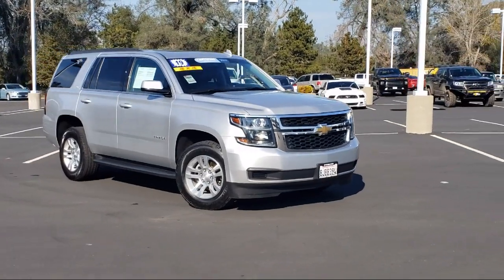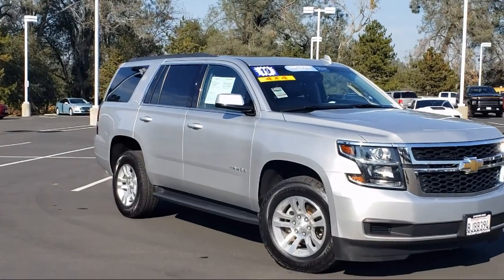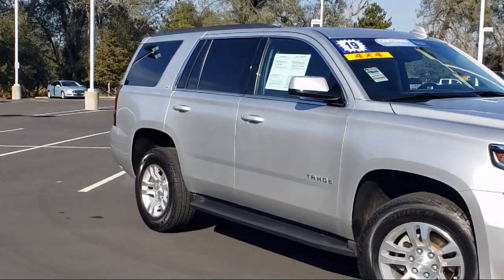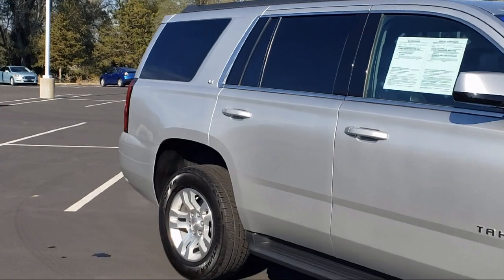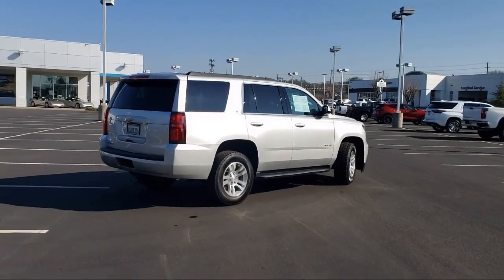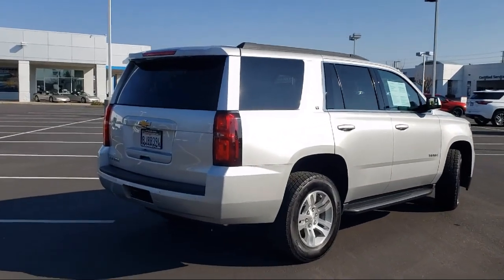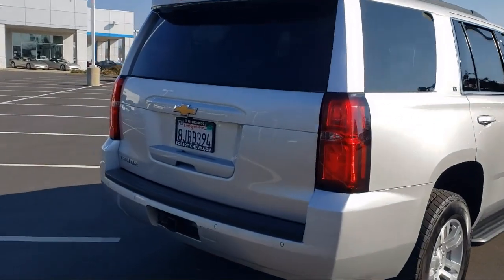Bose Premium Audio System, Roof Rack, Keyless Entry, Lane Keep Assist with Lane Departure Warning, Rear View Camera, Heated Door Mirrors, Dual Front Side Impact Airbags, Parking Sensors, Premium Audio System, and has less than 65,000 miles on the odometer.